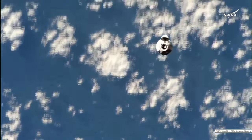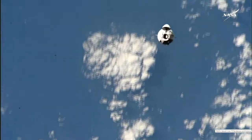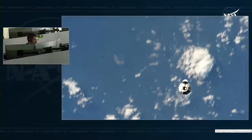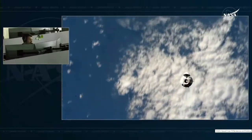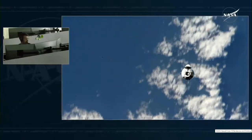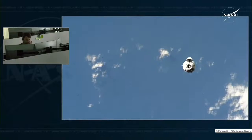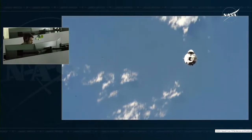And Dragon SpaceX on the big loop. Ground has pulled go for approach 0 and enabled the maneuver. Expected maneuver start time is approximately 0321 Zulu. Reminder that Dragon will nominally continue its approach through waypoint 1 towards waypoint 2 without stopping. Dragon is a copy. Good go for approach 0.